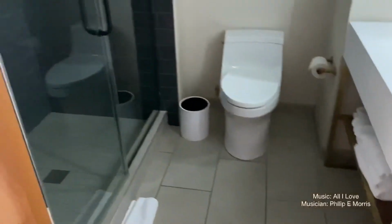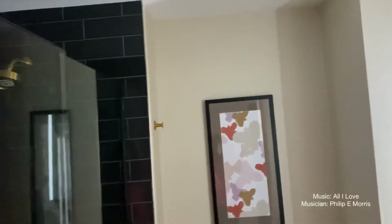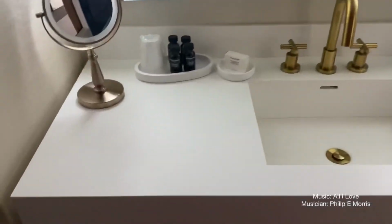But if you live locally, I wouldn't recommend this place as a change of scenery or sort of like a mini getaway from your home. And I would rate this property a 3.8 for overall cleanliness.